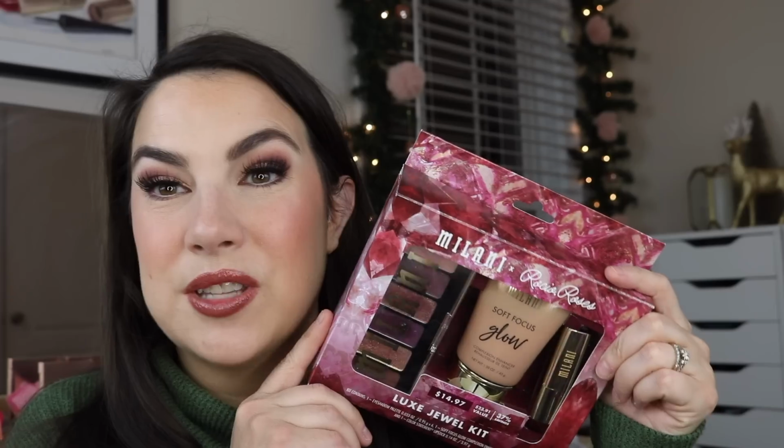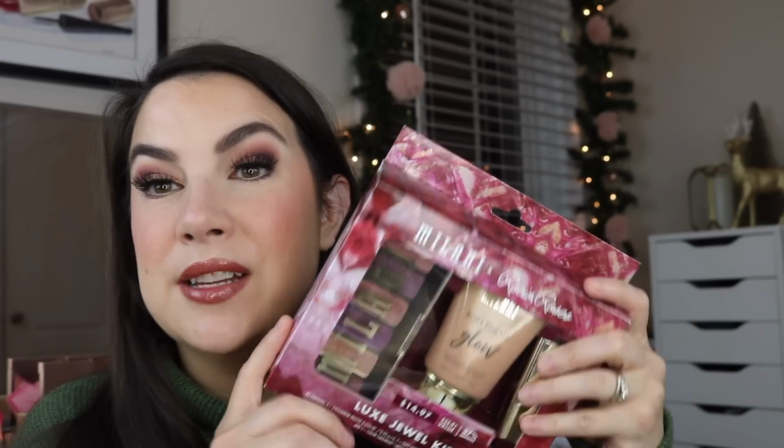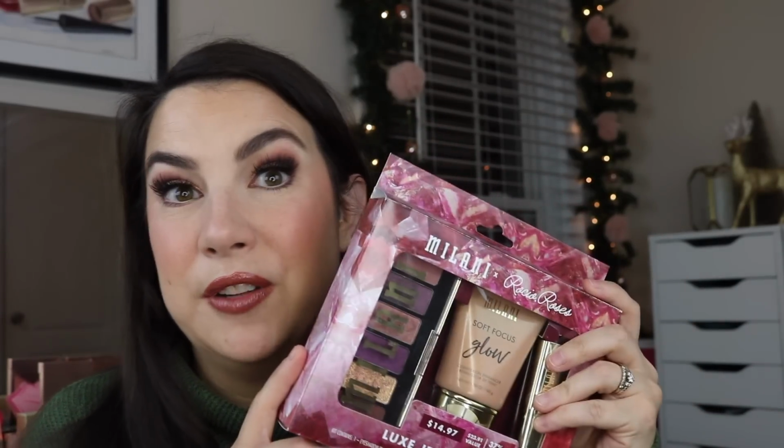So all in all, I think this set is a really good value. I'm popping my stuff back in the box to make it look neat. Just the fact that they've included 3 really nice full-size products in here for 15 bucks, that's a great deal on Milani. You know how much they'll charge for just some individual products, right?